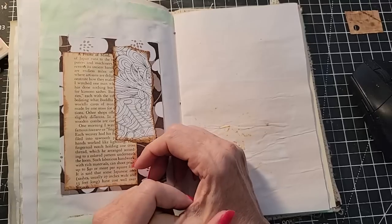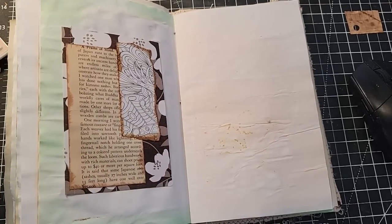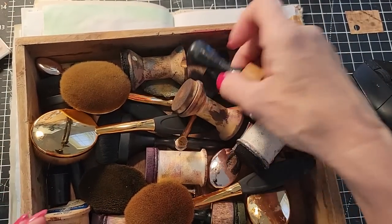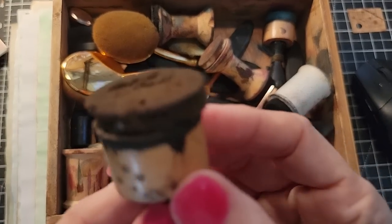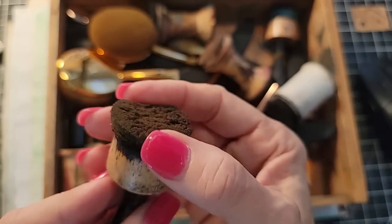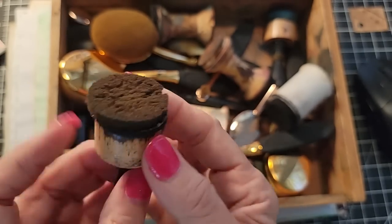And I use the same old ratty daubers. I've gone through different ones over time. Somebody actually was very kind, and they sent me some daubers because they were probably looking at this guy going, "Why doesn't she just change the thing? It's all yucky." It's well loved. That's what this is, well loved.